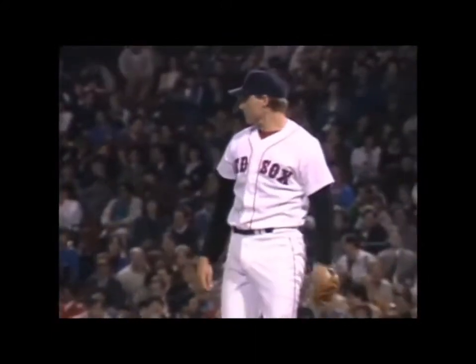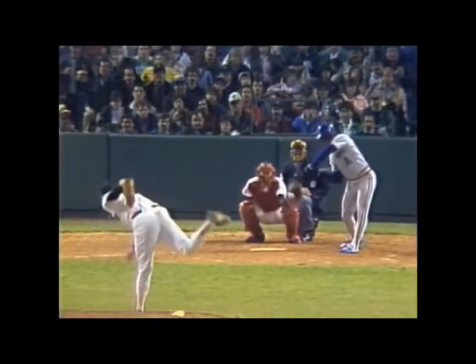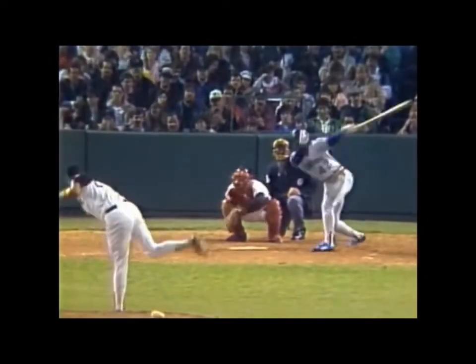Strike 3. Calderon on the outer edge. Calderon does not like the call, and that's number 11. Right now, unhittable. 2-2 pitch. Strike 3. Clemens gets the side. Got him. 13 and a new Red Sox record.